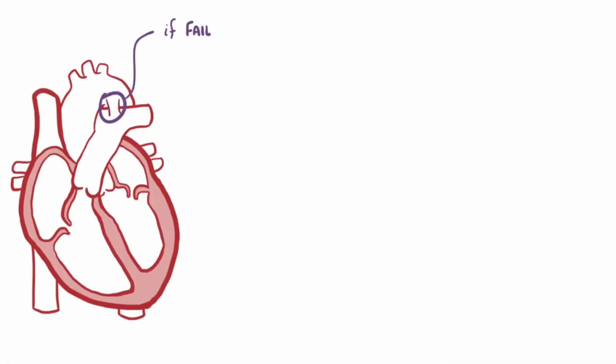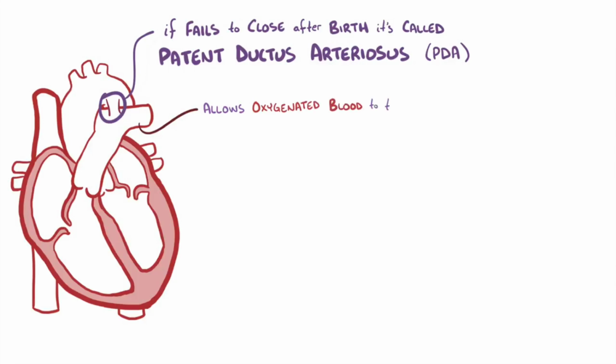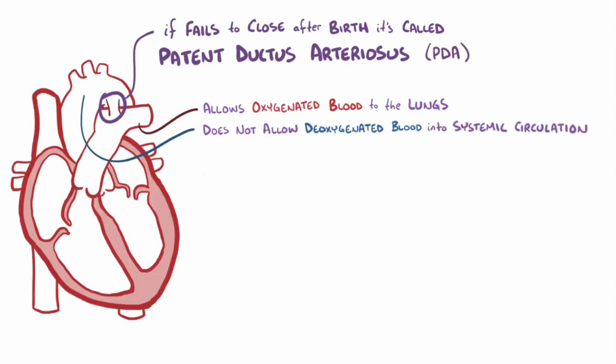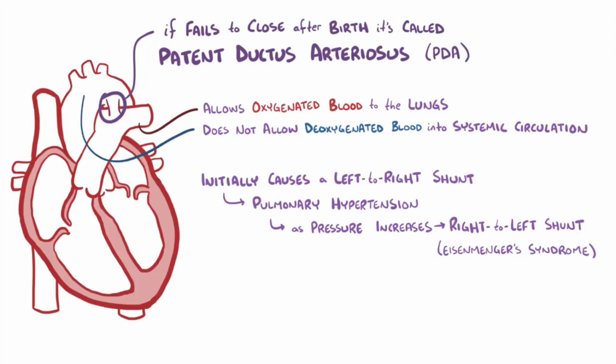Alright, as a quick recap. When the ductus arteriosus fails to close after birth, it's called patent ductus arteriosus, or PDA. PDA allows some oxygenated blood to return back to the lungs, but it does not allow deoxygenated blood into the systemic circulation, which means it's acyanotic. Initially, PDA causes a left to right shunt, resulting in pulmonary hypertension. Over time, as the pulmonary artery pressure increases, this is converted into a right to left shunt. This switch in the shunt is known as Eisenmenger's syndrome. PDA can be treated with the drug indomethacin, or by surgical ligation.